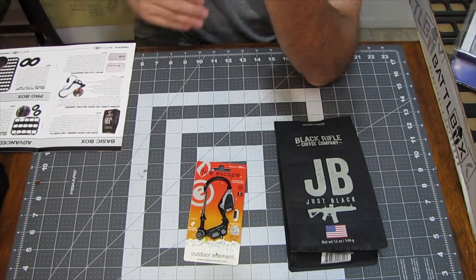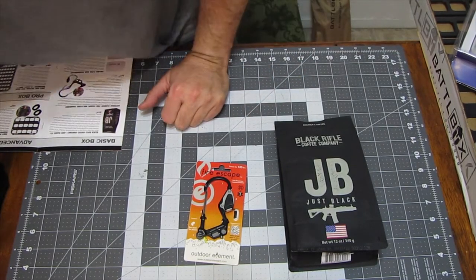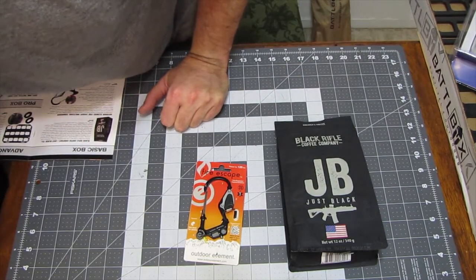Wire clippers. You know what? Maybe scissors will work. We're going to have to go with the Swiss Army knife.